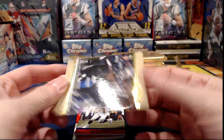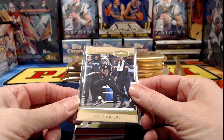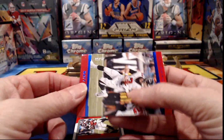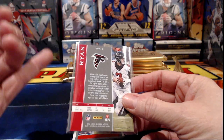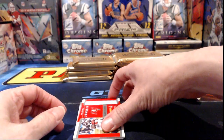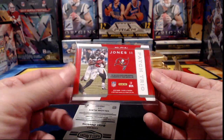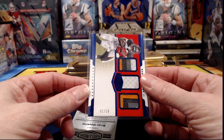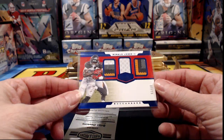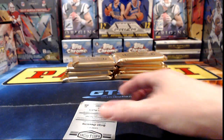We have number 299, a little Ted Ginn Jr. for the Saints. Behind that comes Matt Ryan to 50 for the Falcons. Maybe a little bit of chipping on the corners on that. Not perfect, but honestly, most of these corners won't be perfect. Ronald Jones III, Tampa Bay Buccaneers with a trio of relics. And that's pretty low numbered. It's to 10. So, not too shabby. And first out. You know how that gives me a special little thrill for who knows what reason. So, it was number 1 of 10, no less.